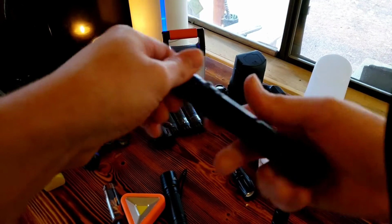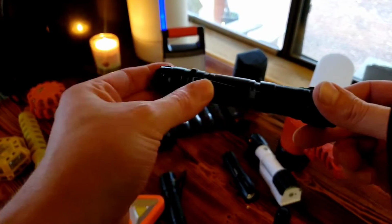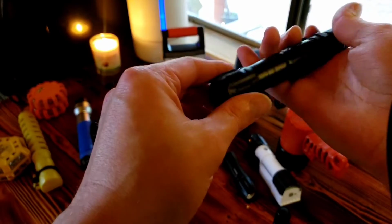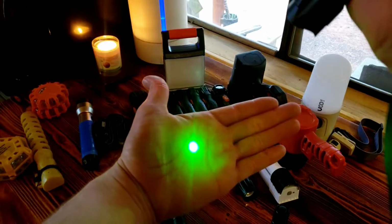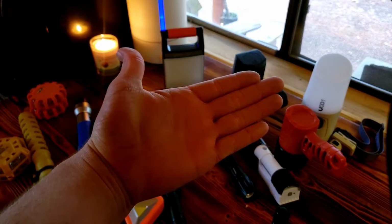Anyway, this is a cool little light. It has a belt clip on it that you can remove. But this one, once it warms up, sometimes it has to warm up, and it did have a little attachment to disperse the light differently, but this is actually a crazy green laser. And once it warms up, it'll stay bright.